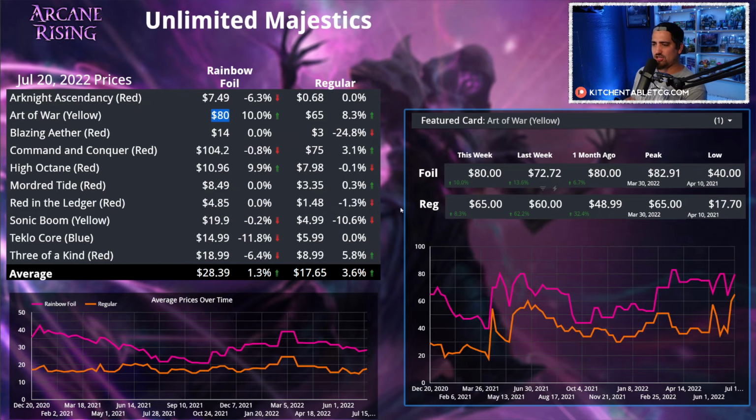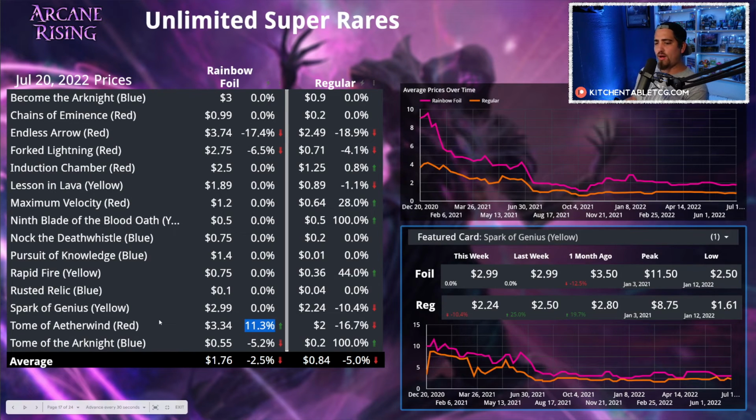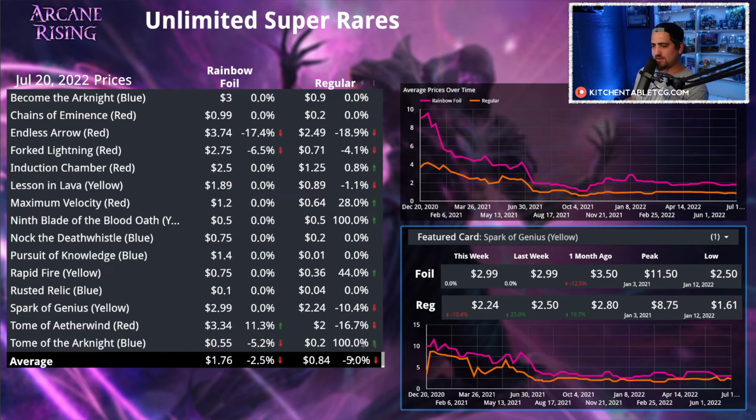Not a lot of changes up and down other than that, but good to see some increase in prices here on the unlimited side. Super rares, no massive shifts. Tome of the Aetherwind up, obviously, with the wizard stuff happening. Endless Arrow down. I don't know. Maybe just not working out. I don't know exactly why Endless Arrow is down, to be honest. But Tome of the Aetherwind is up on the rainbow foil side, and then Tome of the Arknight also seeing some increases. Not a very expensive card, but definitely seeing some interest right now.